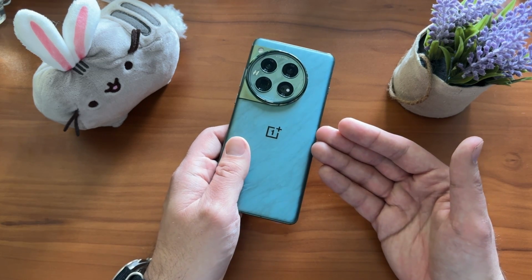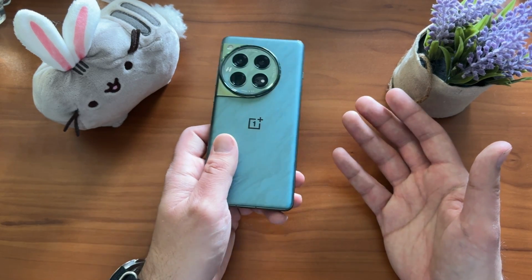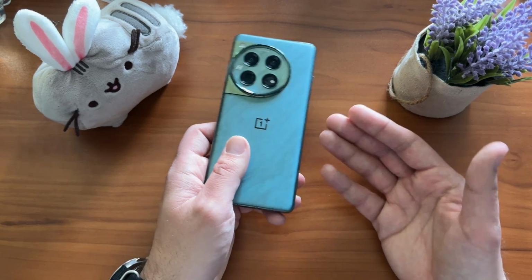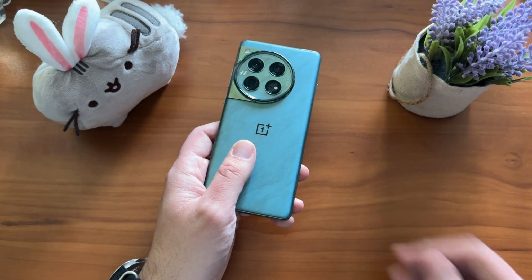You could get AI that you need to. You could put ChatGPT on here. You could put Gemini, the app, on here. You could put different things on here to get some of that AI flavor and have plenty of power and RAM to do so. There's no RAM issue here.